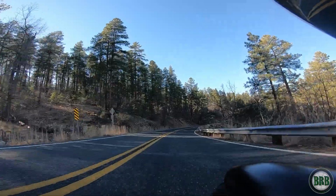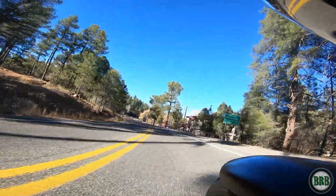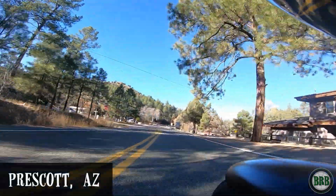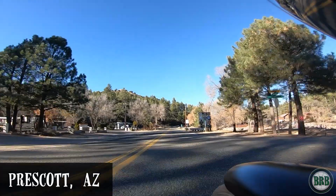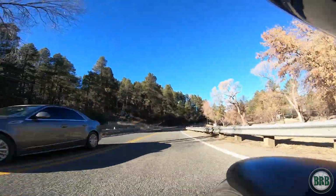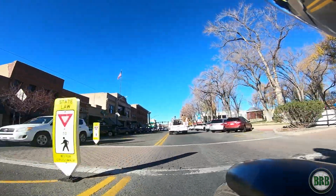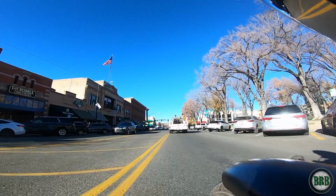And suddenly, once again, you're surrounded by pine trees as you gently ease into the town of Prescott. You wouldn't know it from the way I'm coming into town here, but Prescott and the surrounding towns have about 100,000 people in the area. A great place to stop for lunch and poke around in the historic Old Town area.